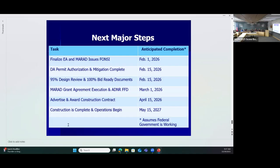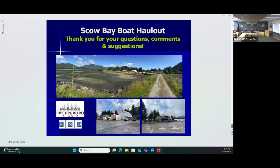So again, I just want you to note this caveat because there could be delays if the federal government remains shut down for some period of time. So that's what we're doing next. I guess I went a little longer than 30 minutes, but I would be happy to clarify anything I can or answer any questions or take your suggestions on how to move forward.